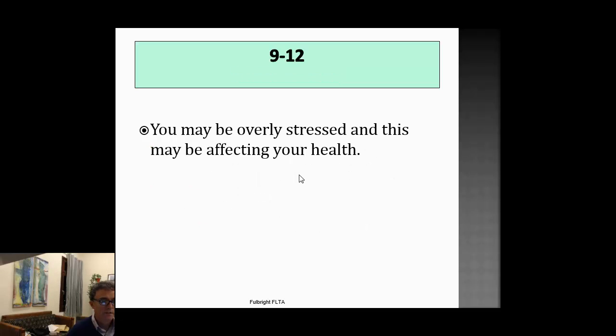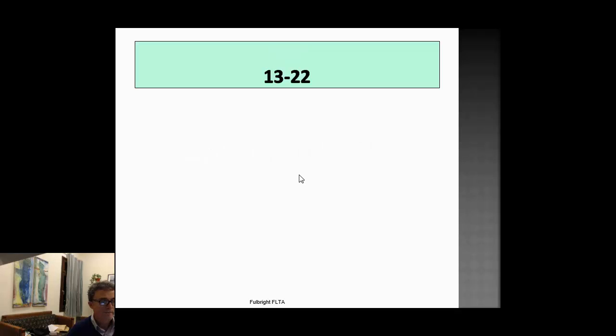However, you may be overly stressed, and this may be affecting your health. So you need to go back and look at your work-life balance. If it seems that there's not enough balance, you may have to make some changes. That's in order to protect your health.